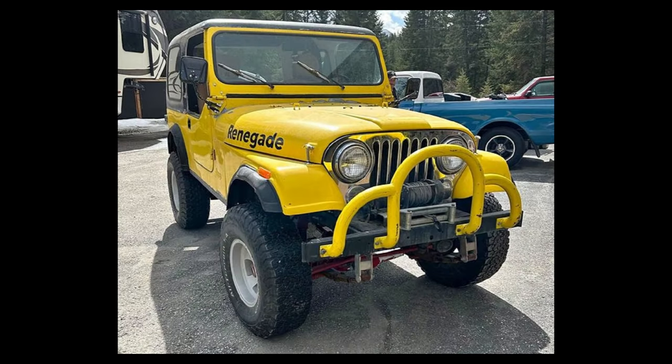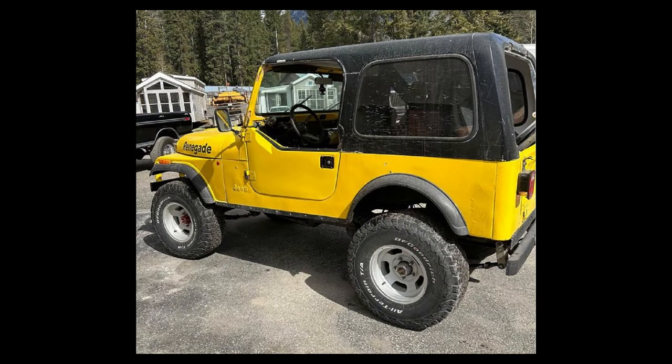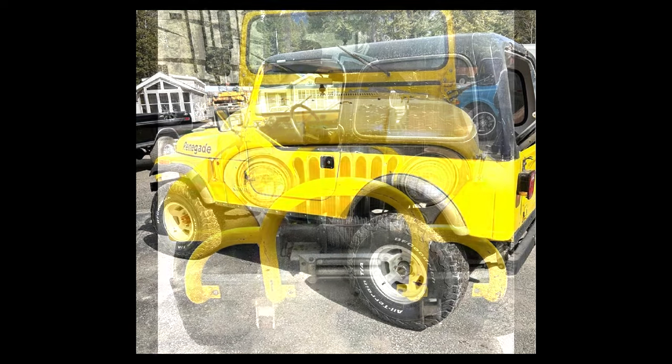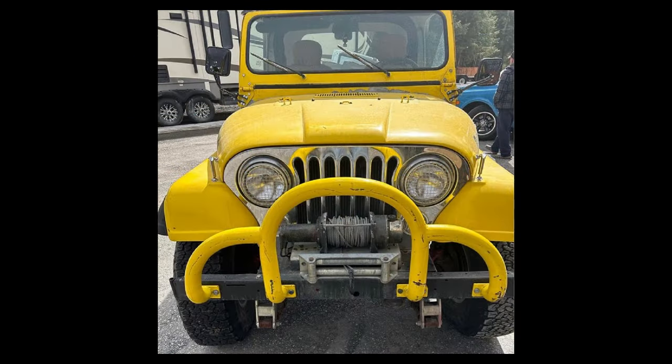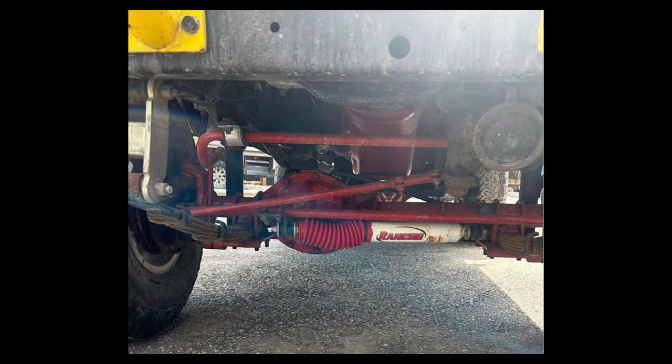Where are my Jeep people at? Here's a 1978 Jeep Renegade, listed for $12,000 Canadian in Golden, BC. Driven 47,000 kilometers, has a manual transmission, horsepower listed at 150. From the seller's description, again, short and sweet: straight six cylinder, runs good, three speed standard.